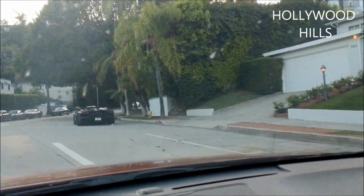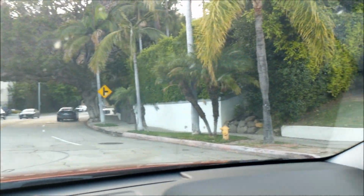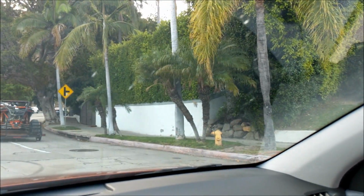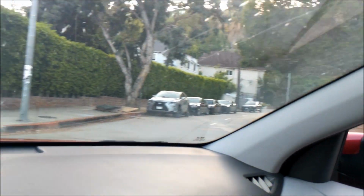Oh, so good. There's a G-Wagon coming too. Don't forget this one. Oh, and another Lambo. Oh, cool, look at the toy. Oh my gosh. That is crazy.